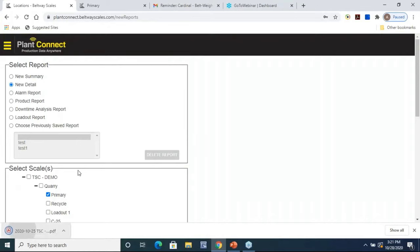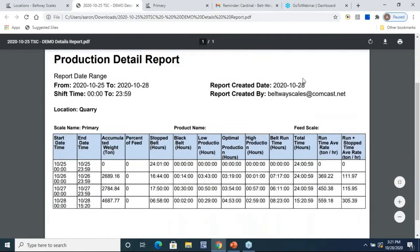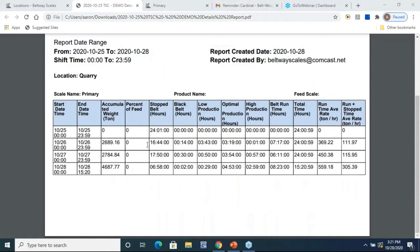I mean, downtime in any business is difficult and expensive, and especially in a quarry, in this production, it's hard to make it back up if you lose production.